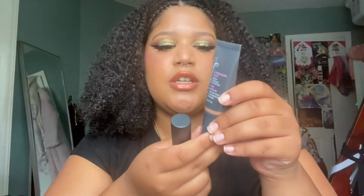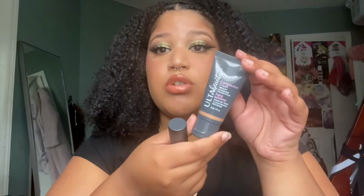As far as complexion goes, this complexion crush went viral on TikTok. I can see why. I think it does complement the skin. At first it looked a little orange, but as I sat down more, I think it adjusted to my skin tone and it looked really good. I think it doesn't look heavy at all and I don't really feel it on my skin, so I would recommend it. I can see why it went viral.